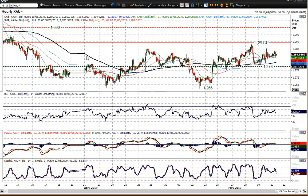On the hourly chart you can see basically a range play, and actually 1278 thereabouts is a fairly reasonable pivot area to consider as support initially. But you look at the hourly momentum and it seems to be dissipating a little bit. 60 now seems to be limiting the upside, having previously gone towards 70 and above.